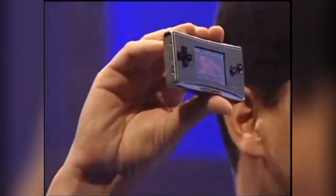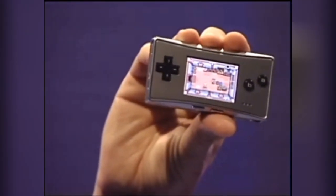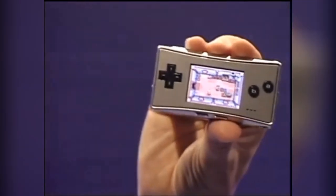In September 2005, Nintendo released the Game Boy Micro, the smallest version of the Game Boy Advance and the final console of the Game Boy generation. It is considered one of Nintendo's biggest failures, and no wonder why it failed.